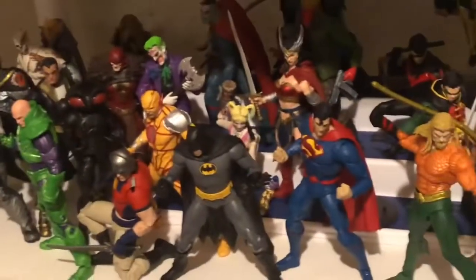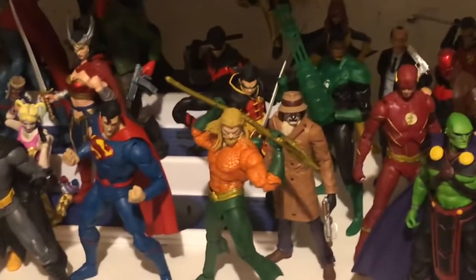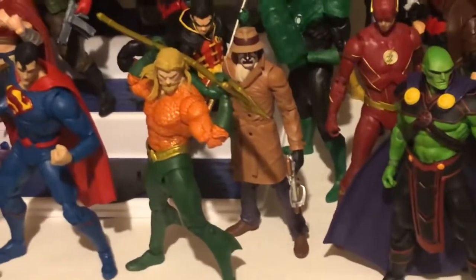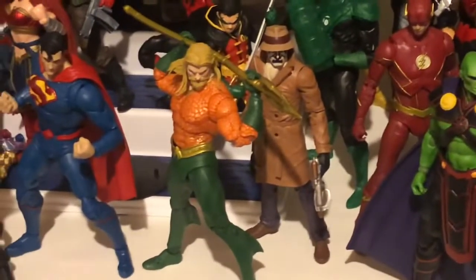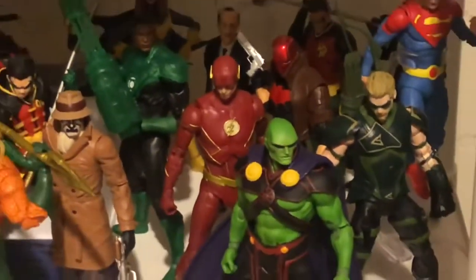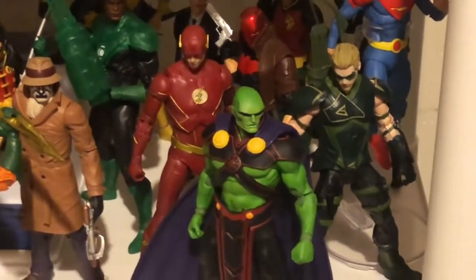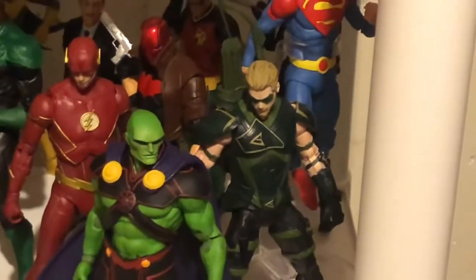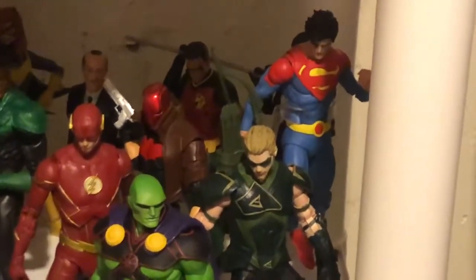Peacemaker, love that show. I kind of hope McFarlane will do a new one of him. Rorschach. I can't wait to get the third-party one that they have coming at the end of the year. I have him pre-ordered on 5K Toys. I can't wait to get him. Grant Gustin Flash. Pretty solid figure. I was surprised. I don't like that show at all, and I really like that figure. Martian Manhunter. I adore that. Green Arrow. I have issues with it, but it's good.